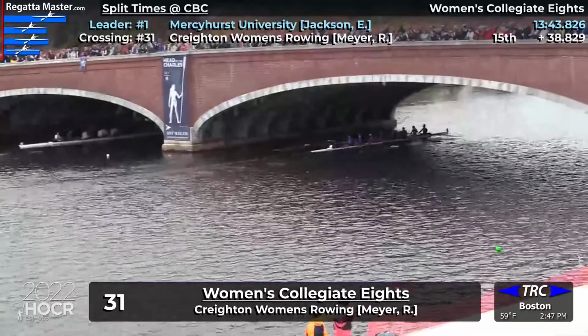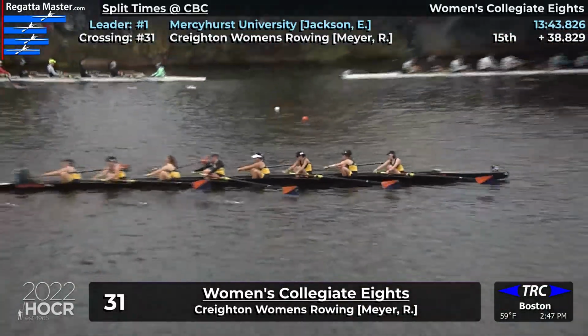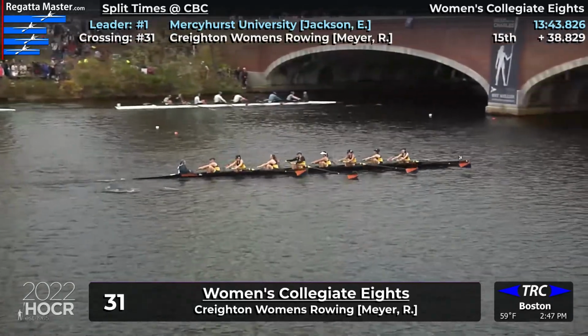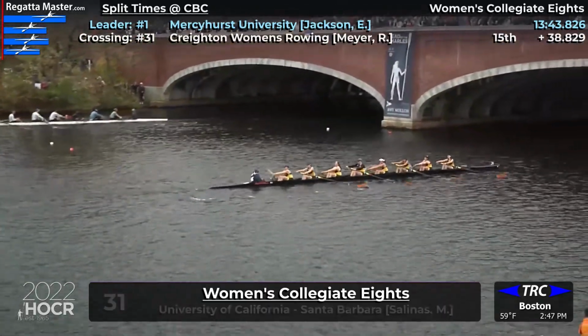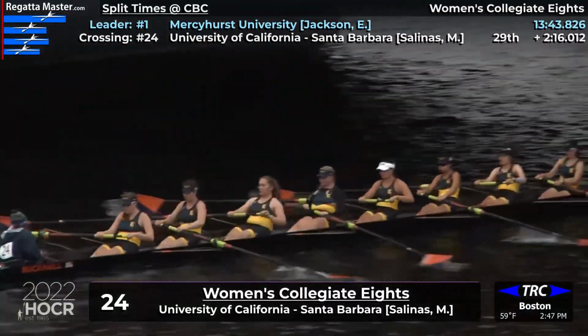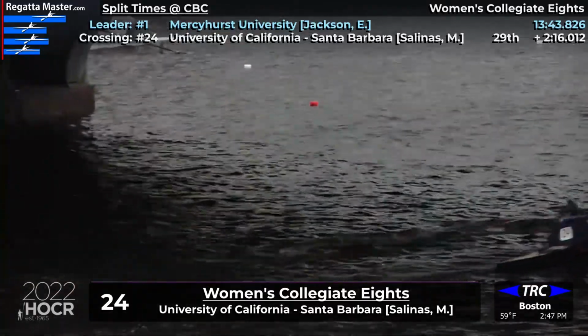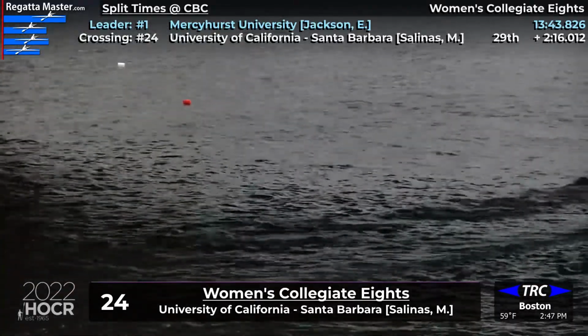And now boat number 24. Looks like Bucknell, but that is indeed the UC Santa Barbara crew. Okay, so it must have been Colorado with the missing bow number that we reported earlier. It's borrowing a Bucknell shell. And then on the inside, moving a bit faster, Skidmore with the green S's. Doing really well, Skidmore.